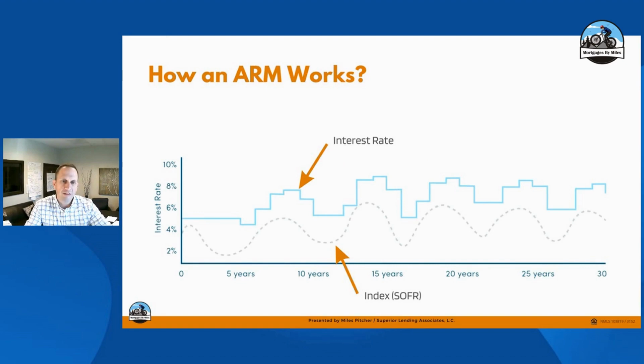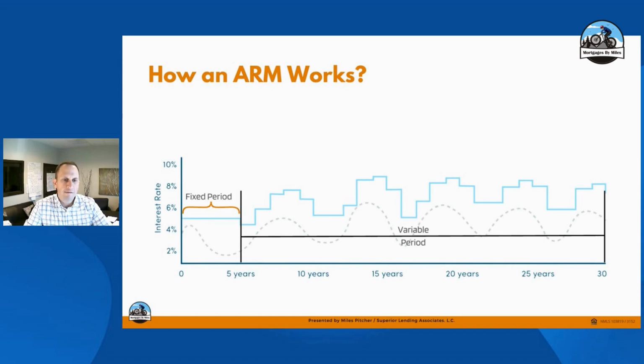The blue line represents our interest rate. You can see how it's nice and level for the first 7 years. And then during the different adjustment periods following, you can see how it is a variable rate. The gray dashed line represents our index of the SOFR. Let's go here. Again, there's our fixed period. Rate stays the same during that period. And then we have a variable period after that where the rate can adjust and move. Then we add in our lifetime cap, and we see that it can't go any higher than that over the lifetime of the loan.